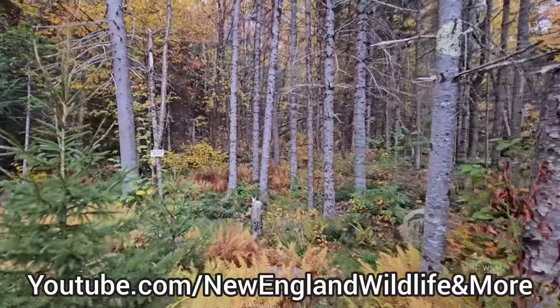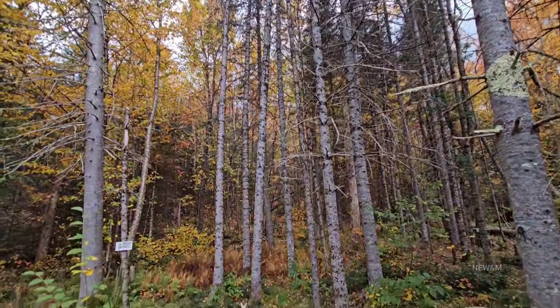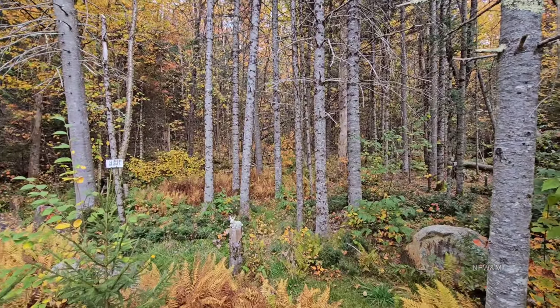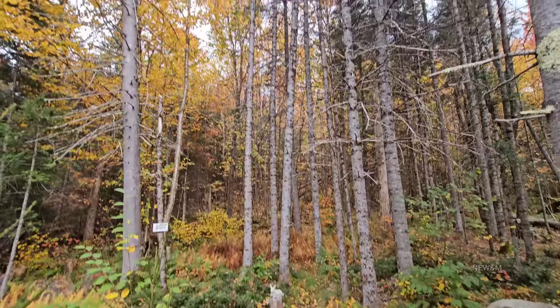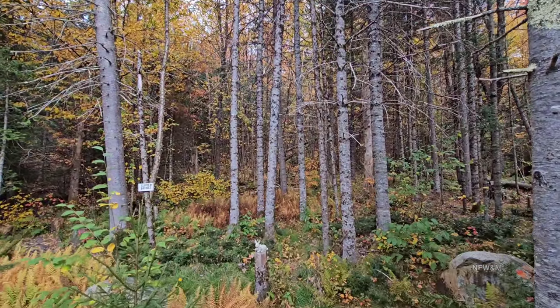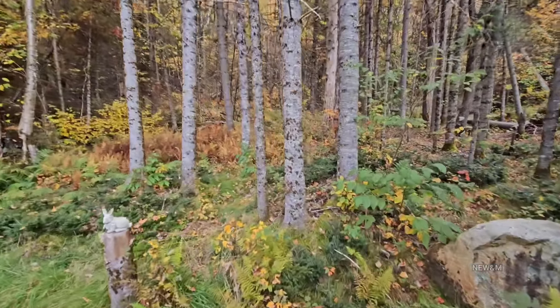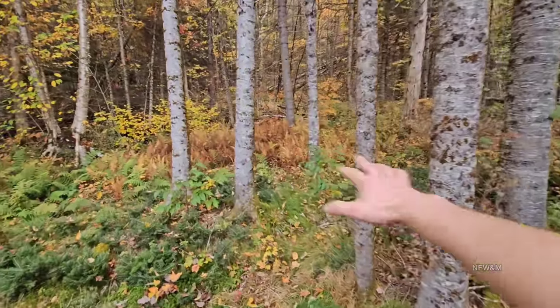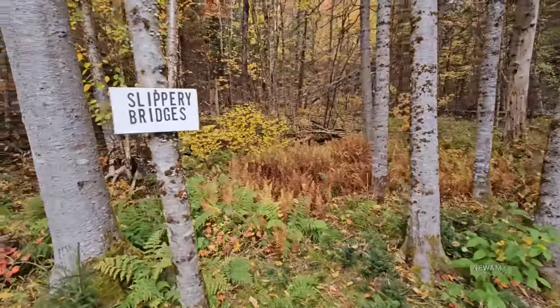Hey everyone, it's October 6th and the forest is looking beautiful right here on my property. It's about peak season. Just 2 days ago these trees were green. Give it just a couple more days because it's going to rain all weekend. All these leaves are going to be down. In the past week all the ferns here died out, turned yellow, and we haven't had a frost yet.